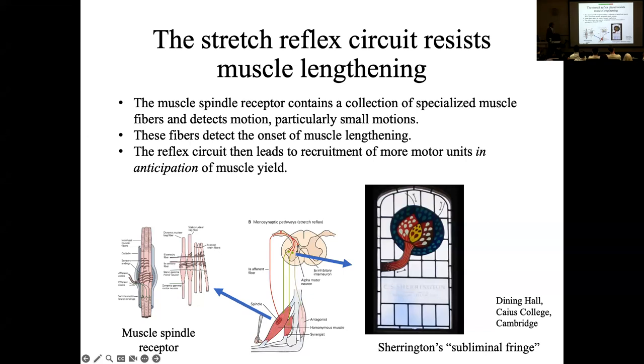So the muscle spindle receptor is a complicated receptor, and we're not going to talk about the details here, but it contains a collection of specialized muscle fibers that detect motion, particularly small motions. So when you first start stretching the muscle, this receptor records that, sends that information back to the spinal cord. What's going on in the spinal cord?